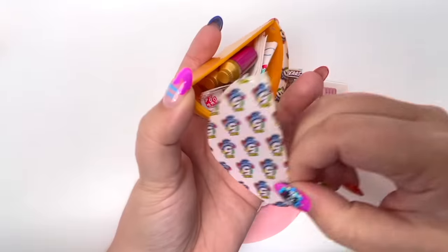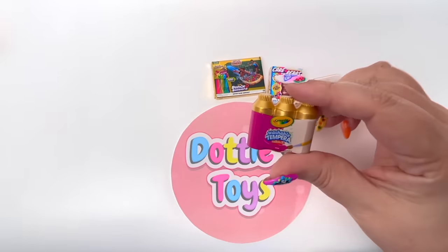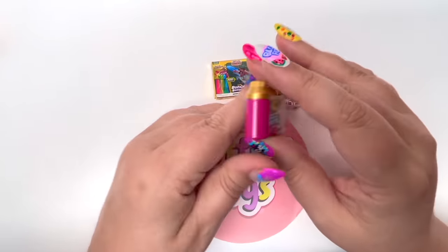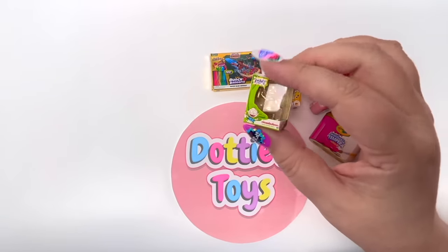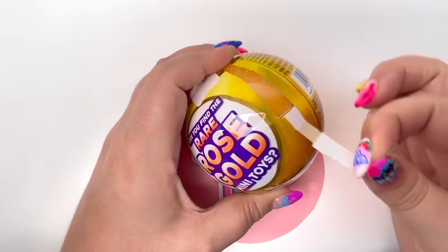All right, here is our fourth slice. And in our fourth slice, we have our Crayola washable paint. Cute. And here is our very last slice from ball number one. And here's Tommy Pickle. I love this Tommy Pickles.